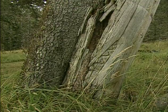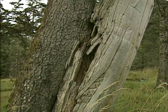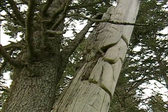The Haida, who have lived on these islands for the last 10,000 years, were almost wiped out in the 19th century by Europeans and by diseases. Traditional villages like Skidegate were abandoned a century ago.